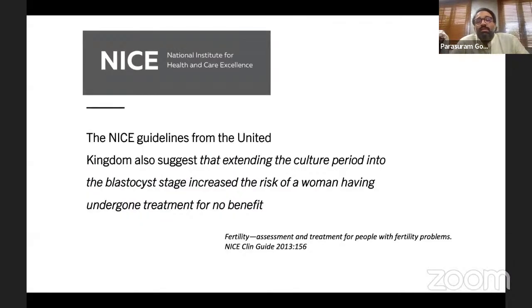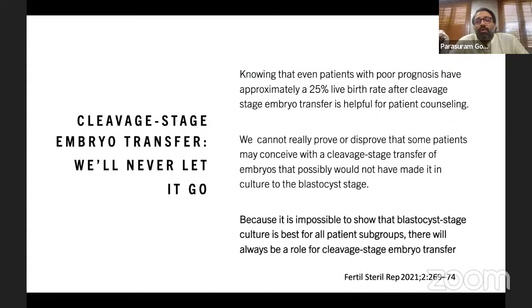This was mentioned in a slightly older guideline of NICE, where they suggested that extending the culture period to the blastocyst stage increases the risk for women having undergone treatment without any benefit, because the pregnancy rate was never increasing, but we are only putting these patients at a higher risk. And it's not that all embryos necessarily need to be transferred on day 2 or day 3. There are countries where we need to transfer only one embryo. When you're talking about one embryo and the patient has a lot of embryos, at that point, doing a blastocyst stage transfer might become more logical.